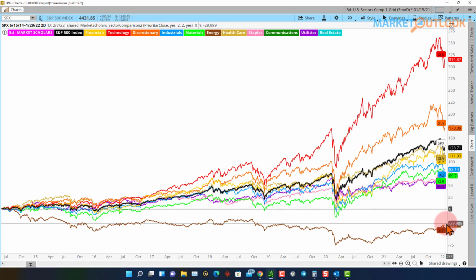It's got a long ways to go on a relative basis to make up any ground, especially against XLK, which is up 300%, while XLE has been down 1/3 of its value.